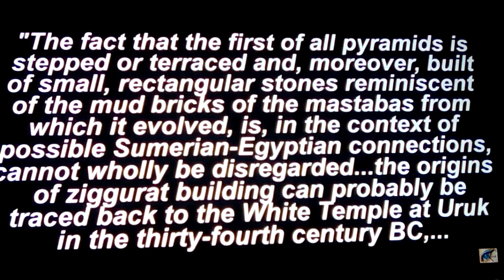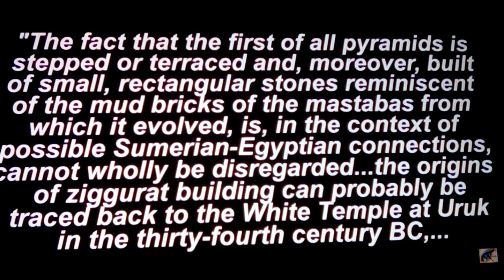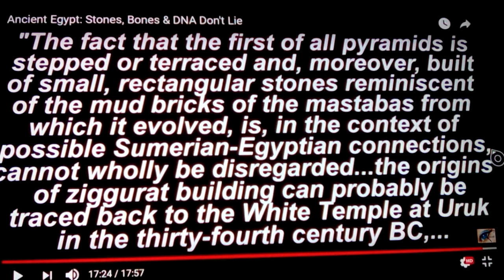Indeed, Phoenicia has something to do with the date trees, as well as the color purple, as well as the phoenix. The fact that the first of all pyramids is stepped or terraced, and moreover built of small rectangular stones reminiscent of the mud bricks of the mastabas from which it evolved, not reminiscent, they're the exact size. The original mud brick sizes they used were the same size. They used the same cubit idea. It's where that sizing comes from. It changes a couple of times, but we don't need to go there. And it's where it evolved.